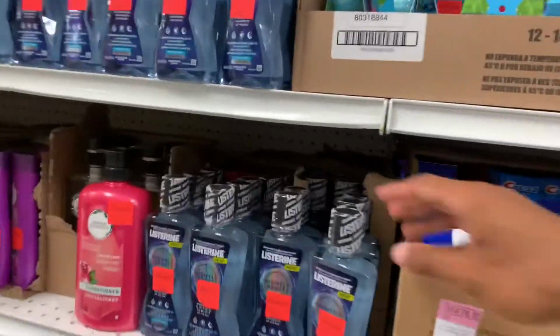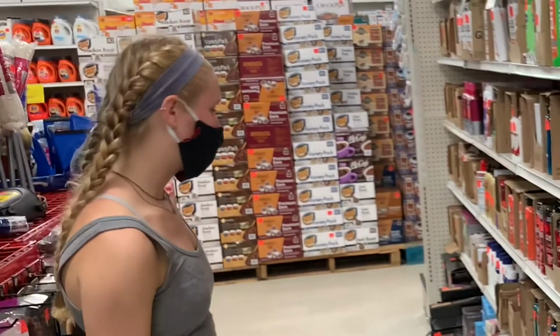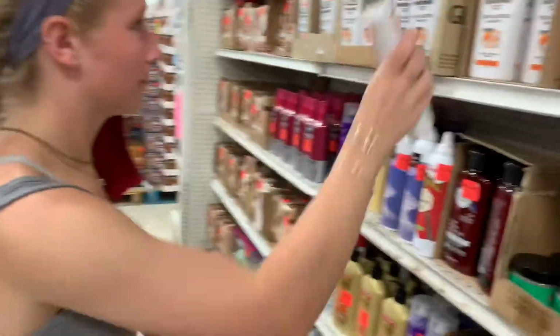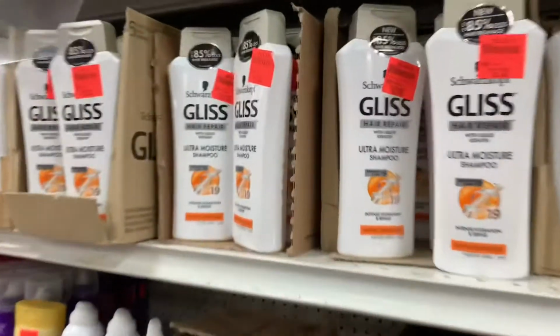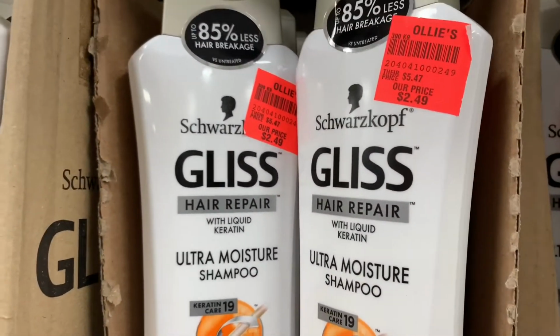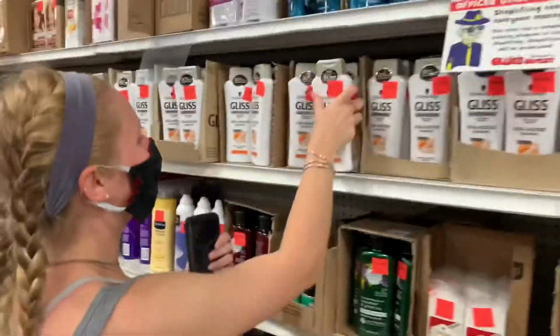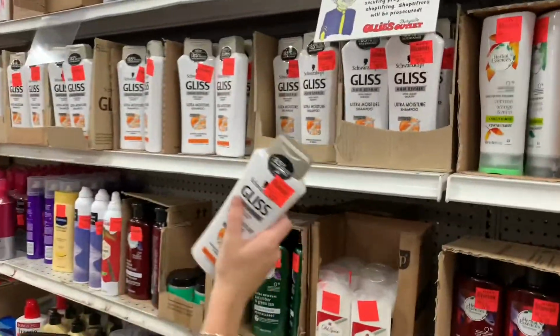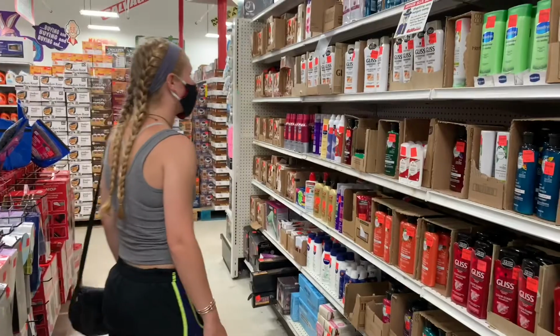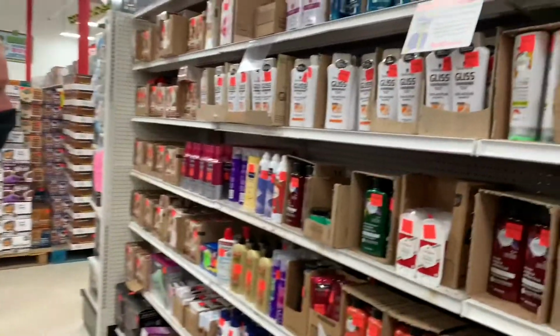I think this would be good for your hair. It passes the smell test. Not what I usually get. Don't judge, but it's gonna be $5. Okay, we need the shampoo. Oh my god. Where's the conditioner? I guess I have conditioner for another. Should I just get this then?